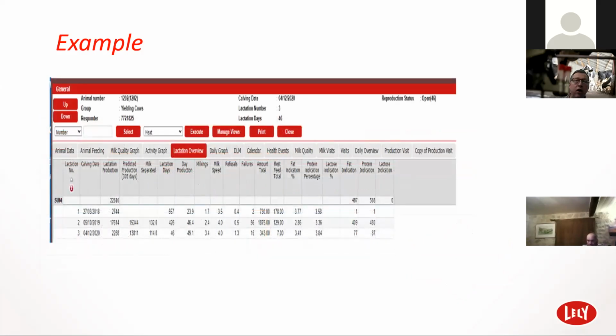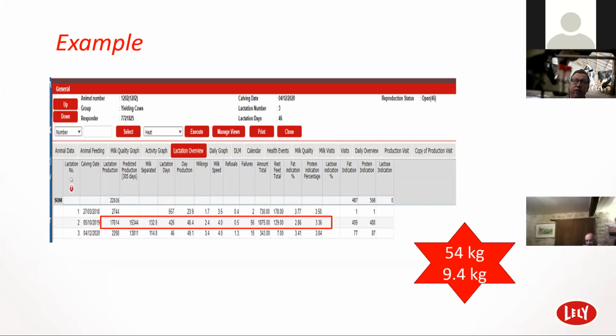The next cow was 1202. As we can see there, she did 17,600 on just short of 1.9 ton of concentrates. Currently 46 days calved and an average of 49.1 kilo of milk. And currently doing 54 kilos of milk at 9.4 kilos of concentrate.